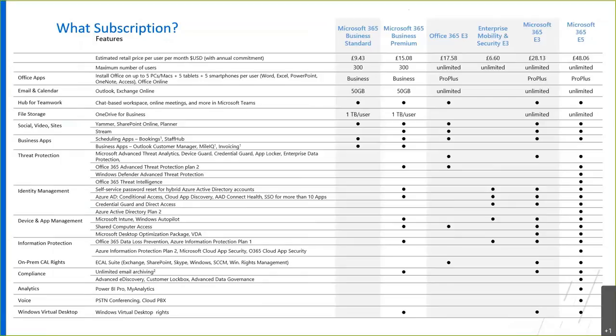So why is Microsoft 365 Business advised for up to 300 users? Well, 300 users is the maximum number of licenses you can have for that license type. That's the same for Business Standard as well. So you can have up to 300 licenses, but if you need more than 300, that's when you have to start consuming the E3 plan. But you don't need to jump everyone up to E3. You can have 300 of the Business Premium and two of the E3 to make up your 302 user requirement.